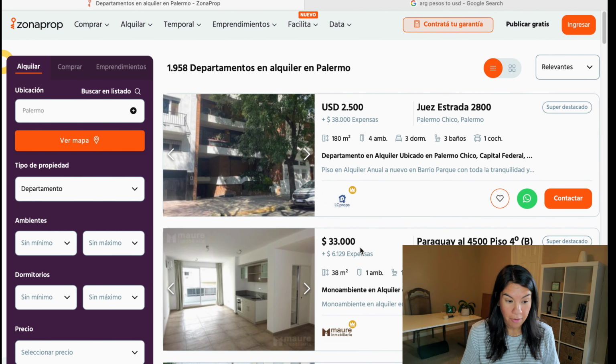I'm going to put in dollars for the price. And we're gonna go, hasta is gonna be up to, and let's just do 1,000 because that's as, looks like that's as small as it goes. But of course there's going to be rents that are much cheaper than 1,000 US dollars, but that will just stop it there. And then let's find the results. All right, so here are all of our options.